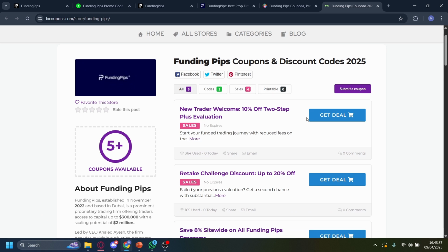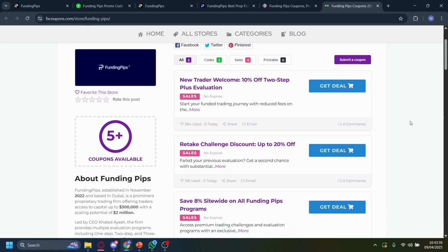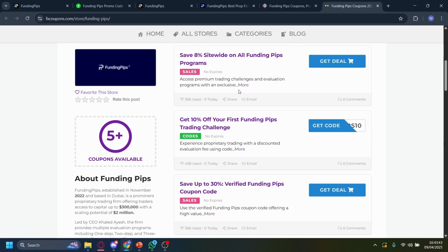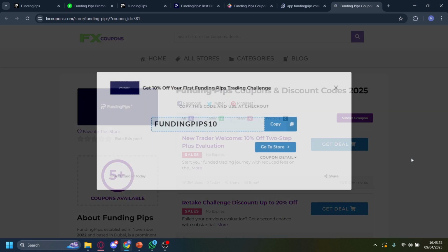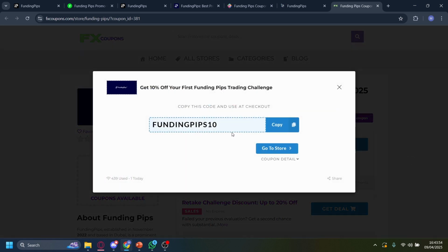Again, same kind of UI and same kind of layout like the websites from before. You can see there's a couple of promo codes here like 10% off, 20% off, 8% off. If you want to get the deal, just tap on get deal. Or if you want to get the code, tap on get code like this. And then it'll automatically redirect you onto the coupon code. And then you can see just what it will look like. Funding Pips 10, that's the coupon code. And then that's it. You're done.